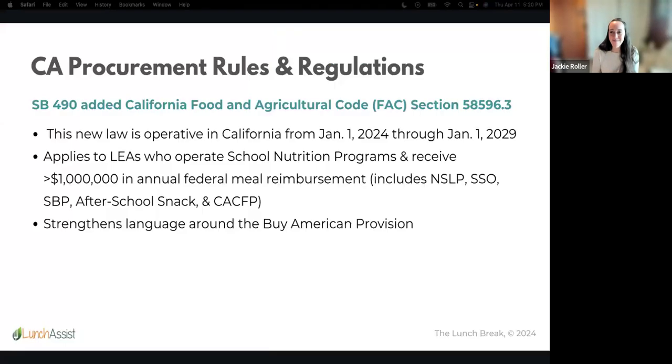So the first one is SB 490. This has kind of been a talk recently, so it might be a little bit familiar. This came out earlier in the year, but it started January 1st. And what it does is basically restrict our Buy American a little bit.